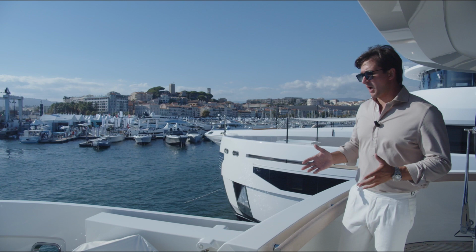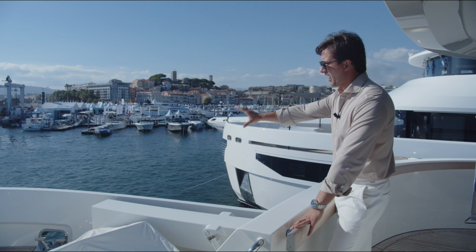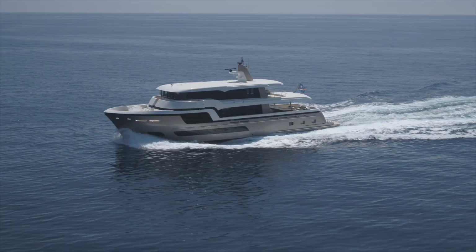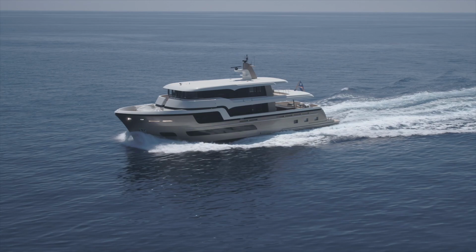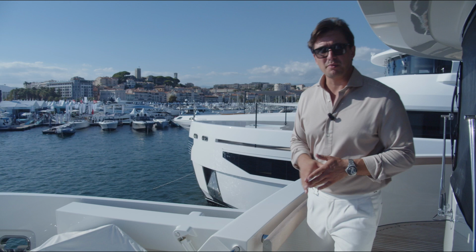Now, what I really like about this one, and speaking about the navigational characteristics of this yacht, is that you have a very high bulwark, and you can really see that this yacht can go in any direction and accomplish any program you would possibly imagine for your holidays.